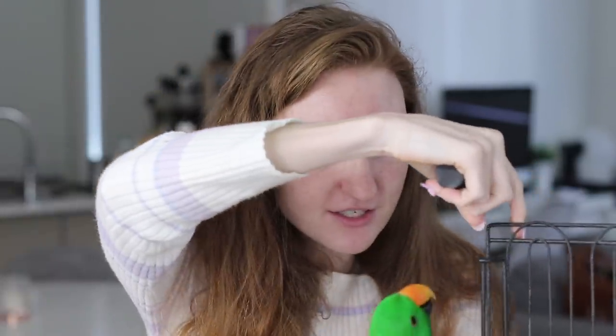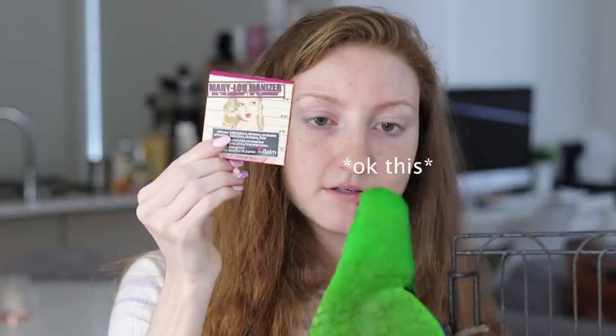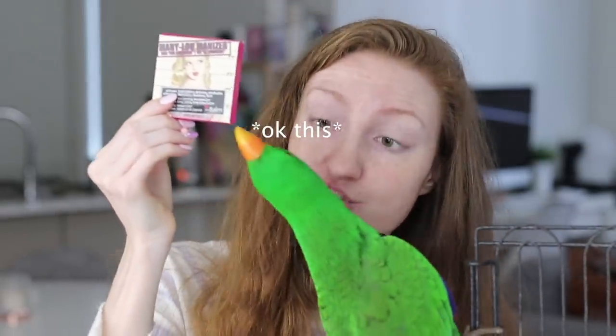I have a NARS Copacabana, stop it! NARS Copacabana. No, you gotta come up here so they can see you. Stop going off frame. You are so bad at this. This is Mecca Enlightened Lit From Within Illuminating Balm. I got this for free when I bought some stuff last time. The cult favorite, Mary Luminizer by The Balm, which is, yeah, you better choose that one.